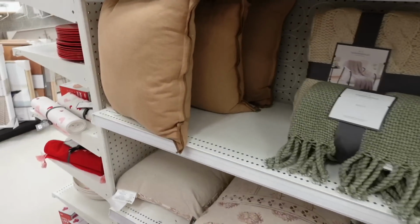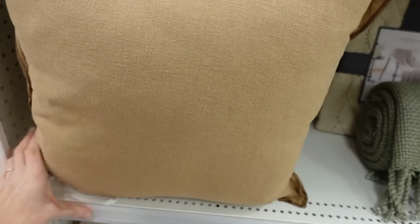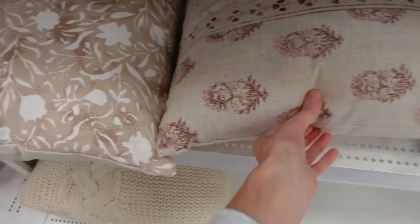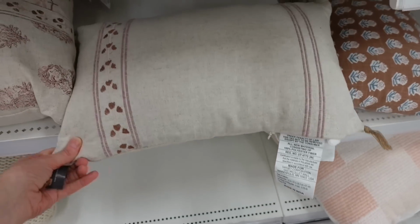Now this particular pillow style comes in a few different colors and it does have a removable cover, which is great, so you can change it out for different seasons. The same goes for these. The one on the left is more peachy brown, and this one obviously is that soft pink, and they are all covers, which is great.